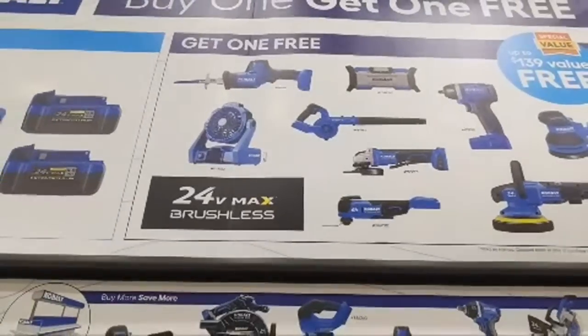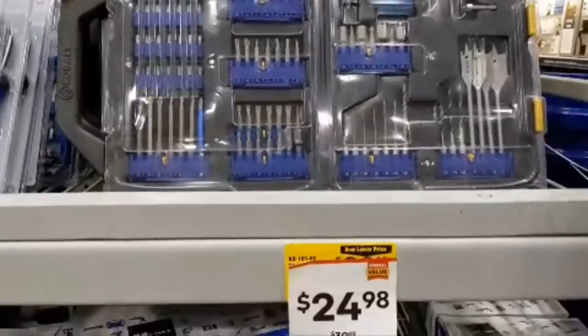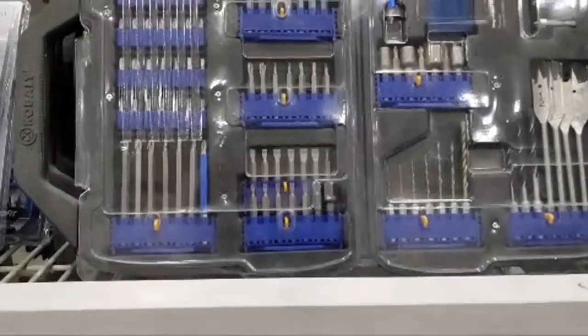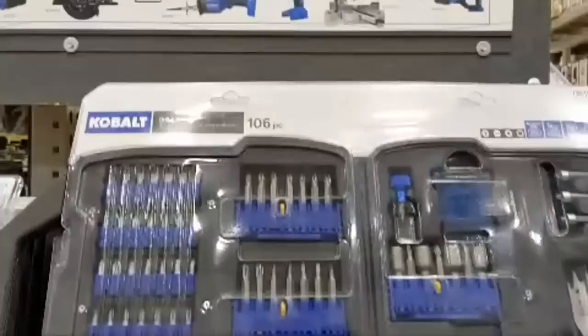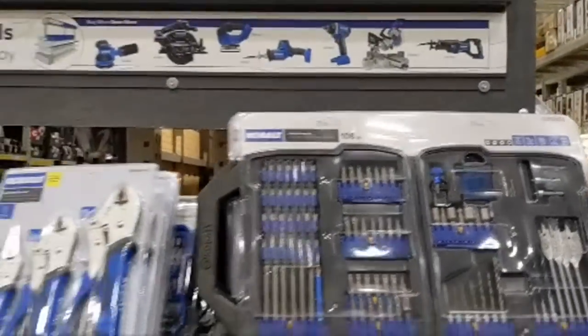I think I've been cheating myself. They also have a drill and driver bit set here at $24.98. I gotta be honest with you. Once again, some of you love these, I'm not a big fan. I'm just not. I always got to tell you the truth.